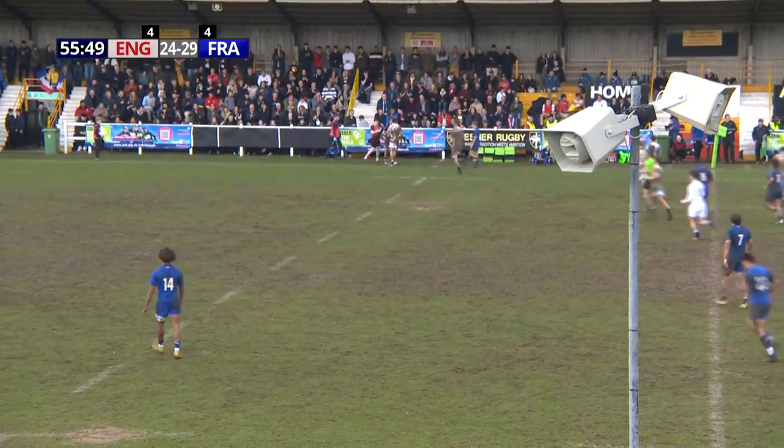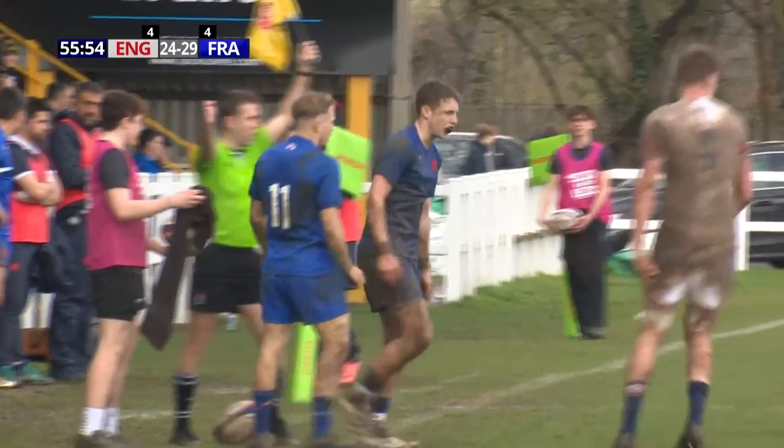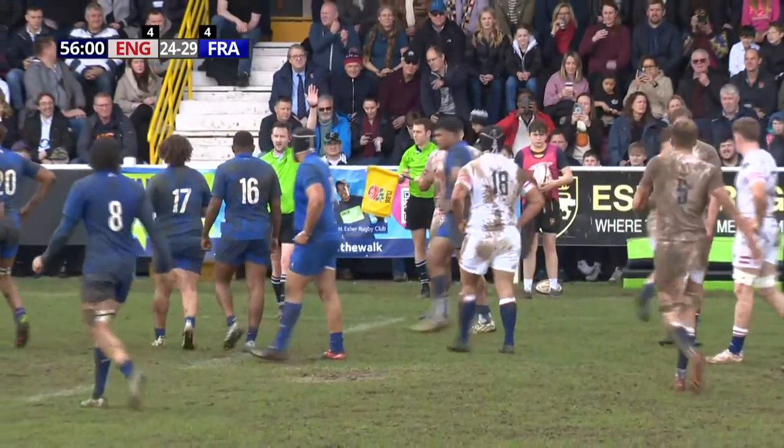Jones, great kick from him off the right peg. Pinpoint accurate. France will have to put into this lineout, but that'll be a piece of credit that England will see themselves in.